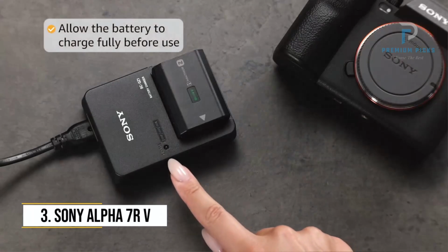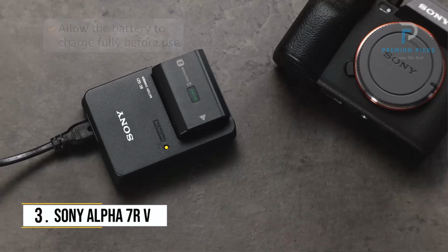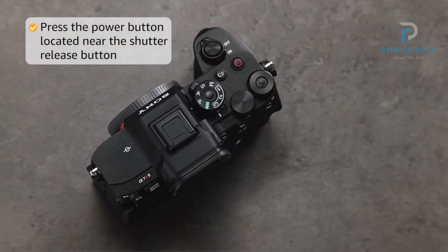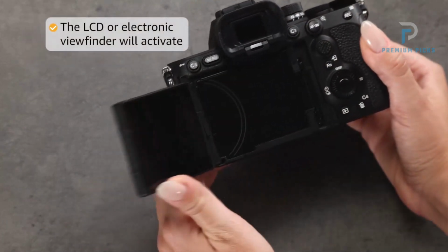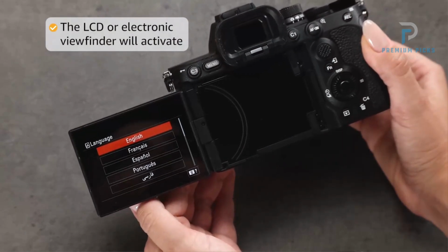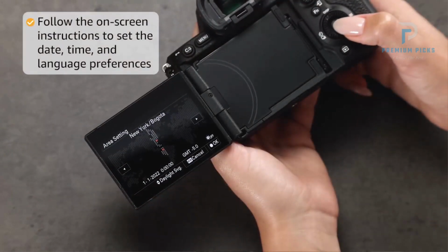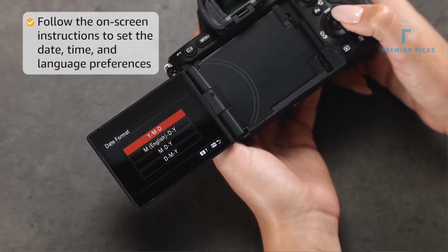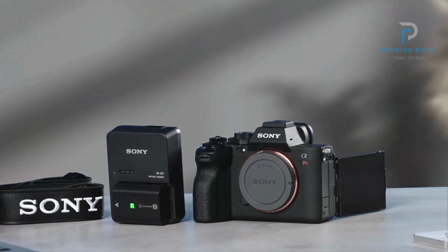Number 3. Sony Alpha 7R V Camera. If resolution is your top priority, the Sony Alpha 7R V is unmatched. With a massive 61 megapixel full-frame back-illuminated Exmor R sensor, this camera captures astonishing detail, perfect for commercial, fashion, or landscape photography. What sets it apart is Sony's new AI-powered autofocus system, which uses deep learning for real-time recognition tracking. It not only tracks faces and eyes but understands body posture, making it superb for moving subjects.